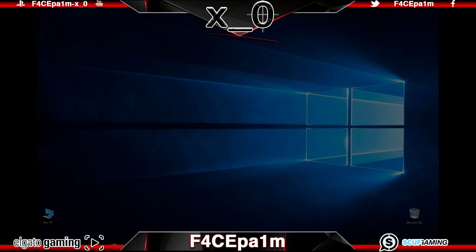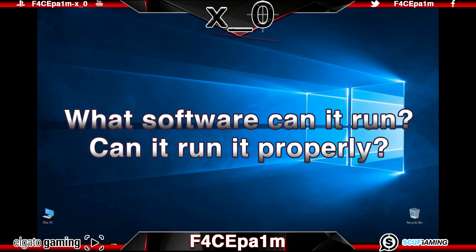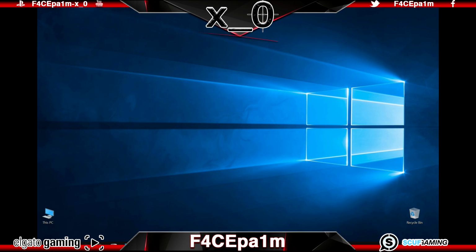So the first thing I wanted to cover off is what software can it run and can it run it properly? The short answer to this is anything Windows on a PC or a laptop can run, Windows on the Surface Pros can run. This is the full version of Windows with absolutely no restrictions. So the Surface Pro 3 and Surface Pro 4 both run full versions of Windows, and in my experience, all programs work as you would expect.